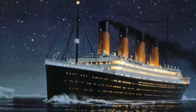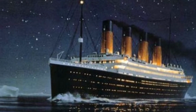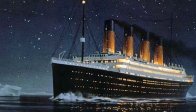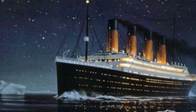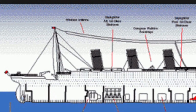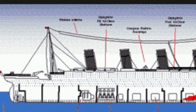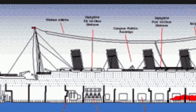Along with the material flaws, poor design of the watertight compartments in the Titanic's lower section was a factor in the disaster. The lower section of the Titanic was divided into 16 major watertight compartments that could easily be sealed off if part of the hull was punctured and leaking water. After the collision with the iceberg, the sealing of 6 of these 16 compartments was completed immediately after the damage was realized.